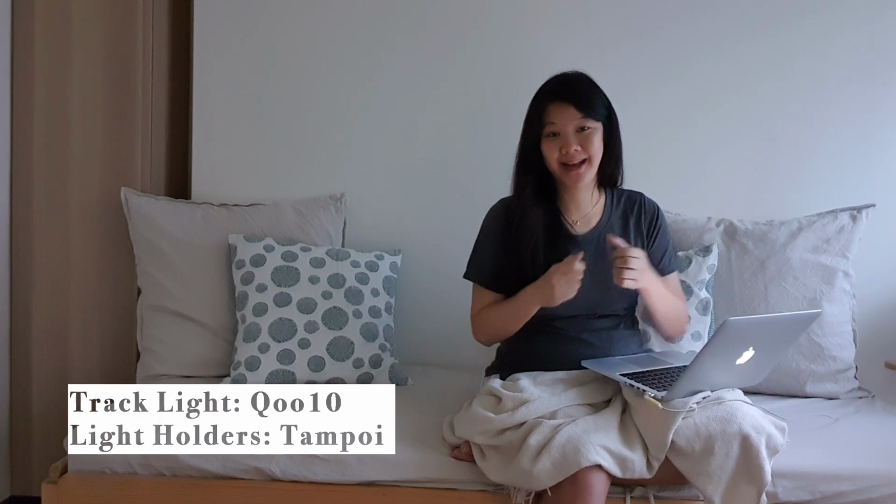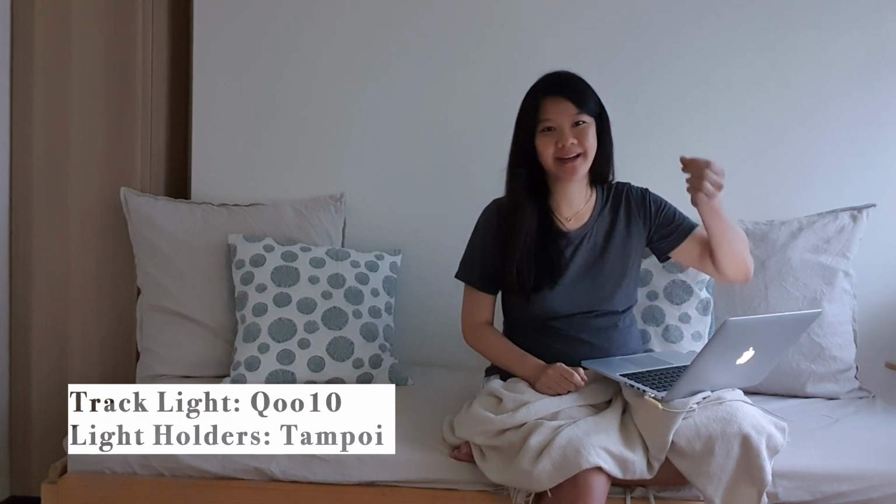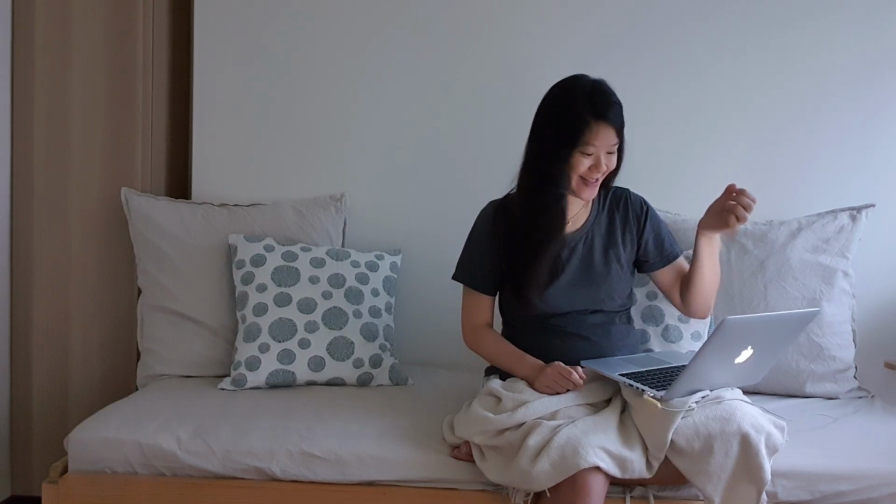For our lighting, the track light itself, we got it from Q10 and I carried the track all the way to my house. I took an MRT with it, hilarious. And the box and that cartridge was actually from JB. We went to Tampoi, a very reputable lighting place in JB. So we actually almost got scammed.